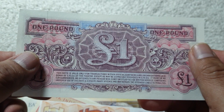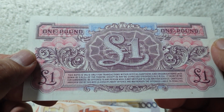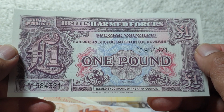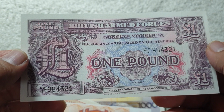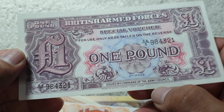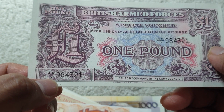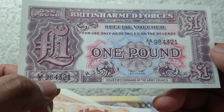Now this one, 1 pound, 1 pound. Uh, where's it from? Oh, okay. So British Armed Forces special voucher, used only as detailed on the reverse. Issued by command of the Army Council. Second series, 1 pound. See a double A, five below. Don't see any date.